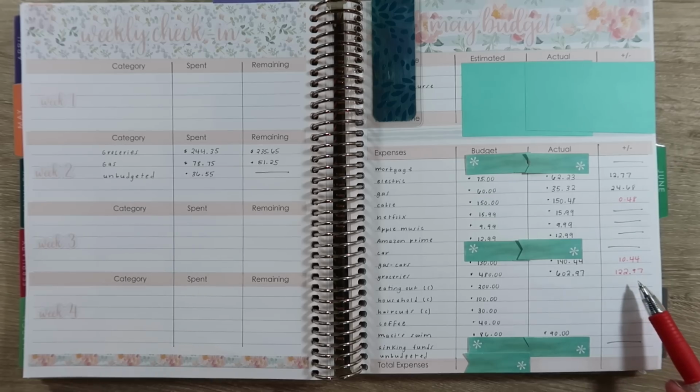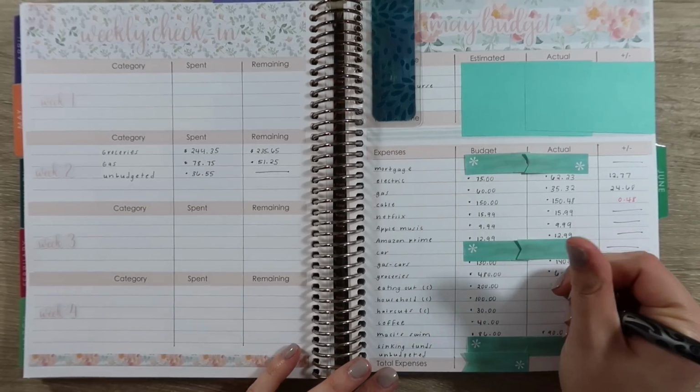We did have people over, I think every week in May. So of course we were buying more groceries and stuff like that. But it kind of stinks to be over budget on groceries because I didn't think that we were going to be that much over budget. So that just goes to show you what happens when I don't do my check-ins.